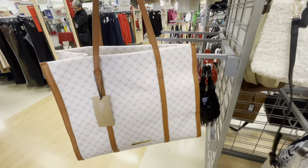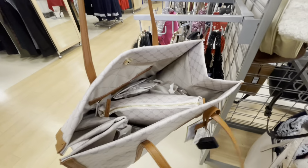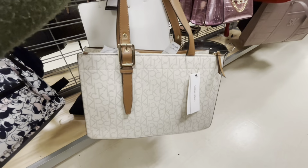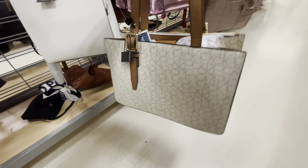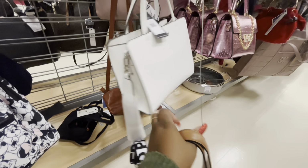$35. Let's see, this is cute. It has a little bag on the inside. $50. Oh, this Calvin Klein is pretty for $70. Yeah, that's real pretty. And then this Karl Lagerfeld is $60.